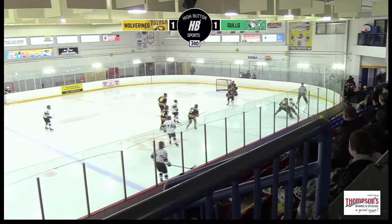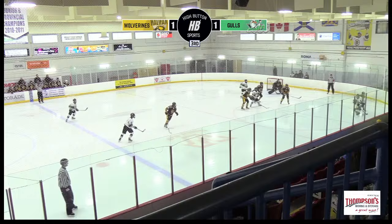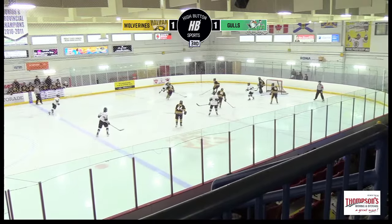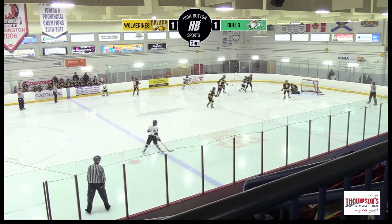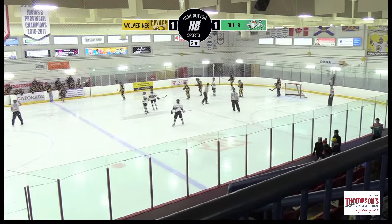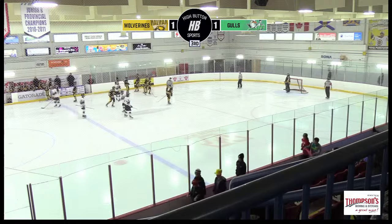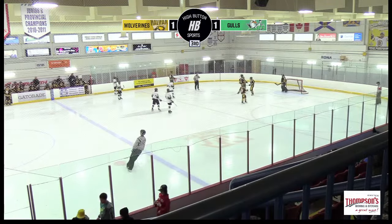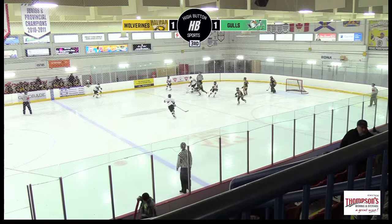It's Gorman on the right wing. Sends it back out to the point. Shot down low there, goes wide. Now at the point, another shot put on, save made easily there by Landry as he hangs onto that one. His 37th of the game. Offensive zone draw coming up though now for the Gulls.